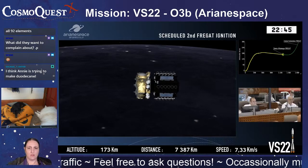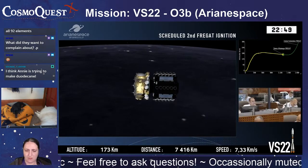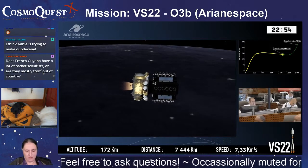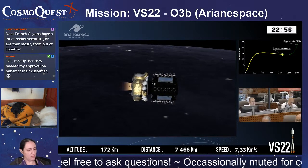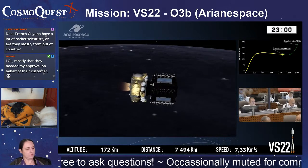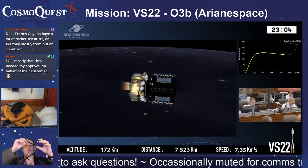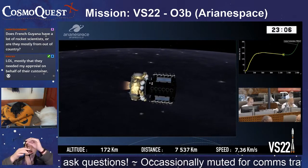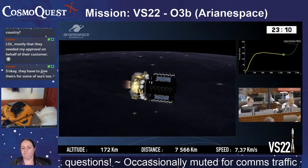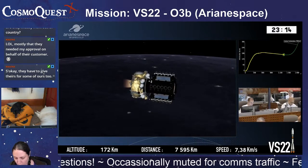Trajectory top right-hand side. We climbed steeply into space and plateaued out a bit. We're getting ready to start climbing again, and this is the scheduled moment for us to switch our engine on in order to help us to pick up speed now. Everything's functioning normally.